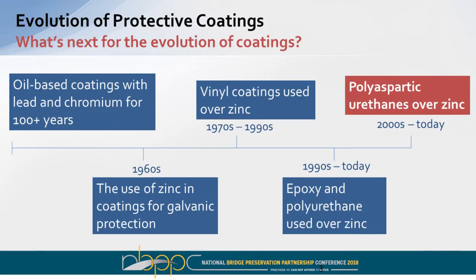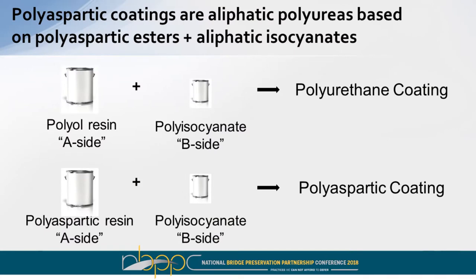Back in the early 2000s, two-coat systems with polyaspartic urethane coatings really started to find their way into the market, and that'll be the topic of the discussion today. So what are these polyaspartic coatings? Well, they're very similar to standard polyurethanes in many ways. Both polyurethanes and polyaspartic coatings are two-component systems where you've got an A side and B side that are mixed right before application.